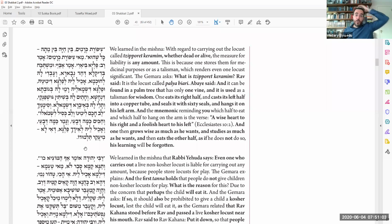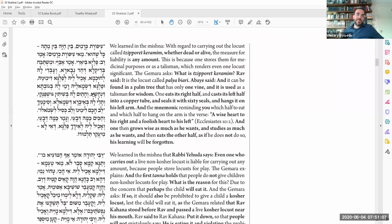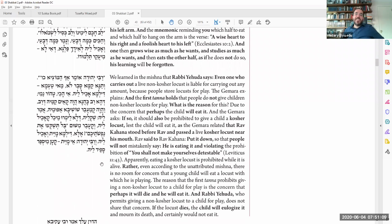All right, I don't know, if you could remember everything you ever learned, would you eat a locust for it? Okay, maybe. Rabbi Yehuda omer, af hamosi. So Rabbi Yehuda was machmir, and he said even if one carries a locust, even the tiny locust that is not kosher, also one is chayav.